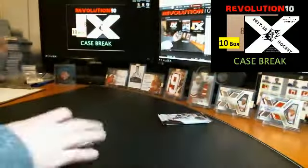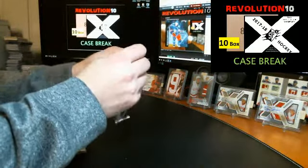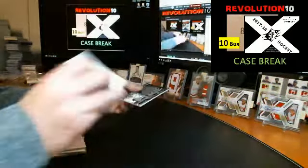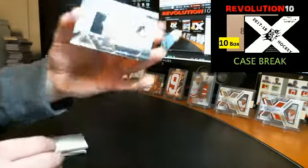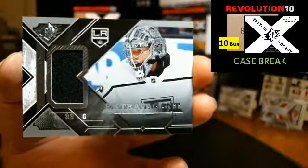All right, let's go out with a bang. Here we go. Last pack of the case break, guys. Good luck. Finish with an extravagant materials jersey card for the Los Angeles Kings, Jonathan Quick.